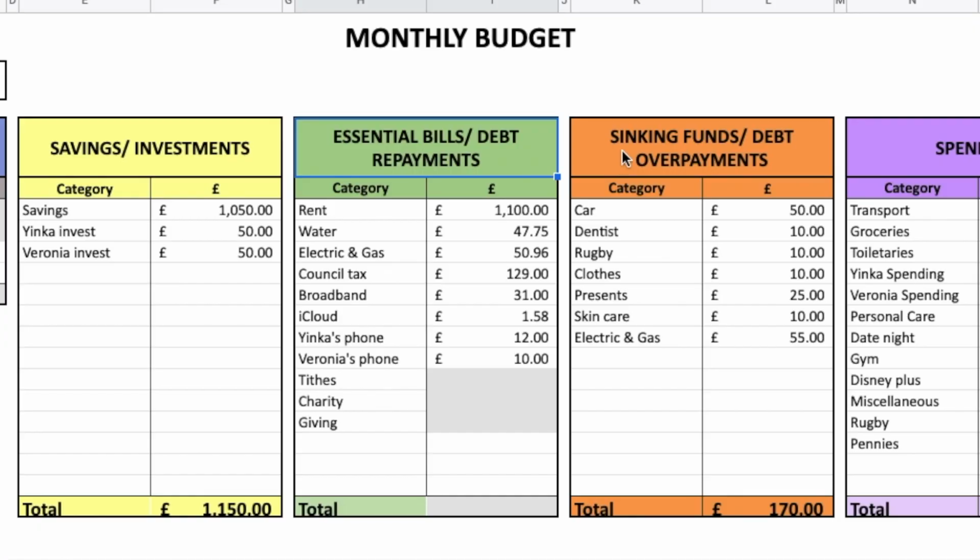And then, as I mentioned, when it comes to sinking funds, we will also allocate money for that as well. So if we have a look, we have got £50 going for our car maintenance. We've got another £10 we are saving for our dentist appointments, another £10 going towards my husband's rugby club, another £10 going towards a pot for clothes, another £25 going towards a pot for presents. We have slightly increased the presents fund because we know that there's a few presents that we're going to need to buy, and then another £10 going towards our skincare.